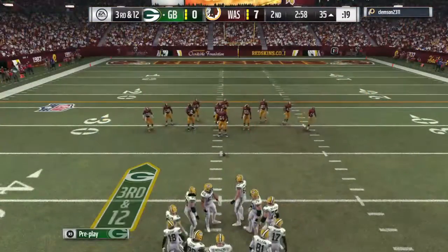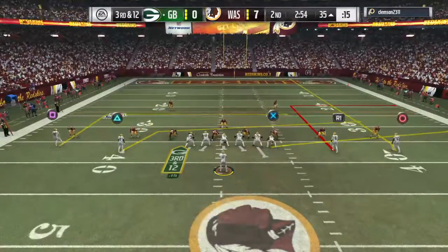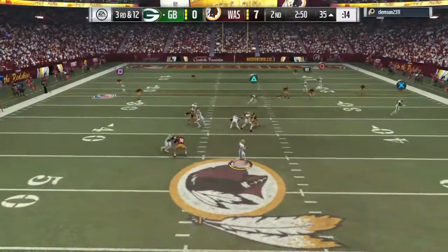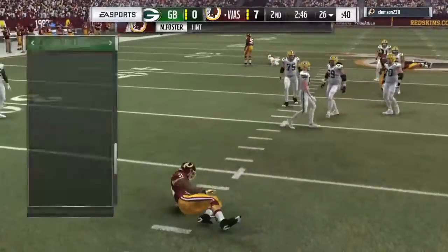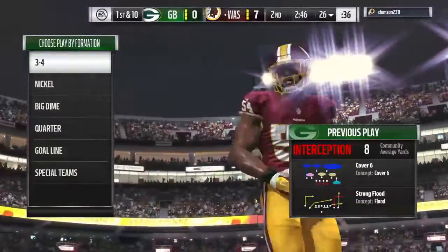7th play of this drive coming up, but a long way to go on third down. They come up in an empty set. 4 wide receivers, 1 tight end. Now it's Rodgers. Looks for Nelson, and it's intercepted. A great read, and it's picked off. And they will take over at the 26-yard line.